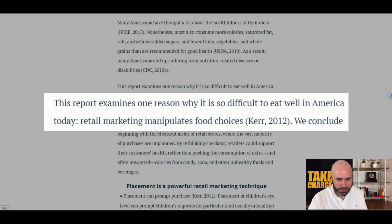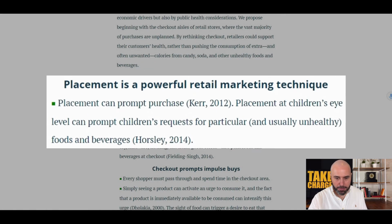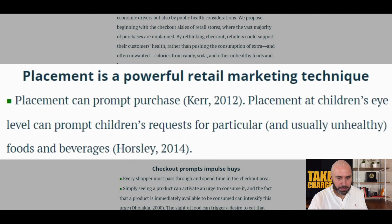This report examines one reason why it is so difficult to eat well in America today. Retail marketing manipulates food choices. Placement is a powerful retail marketing technique. Placement can prompt purchase. Placement at children's eye level can prompt children's requests for particular and usually unhealthy foods and beverages.